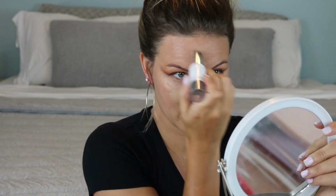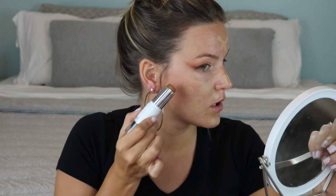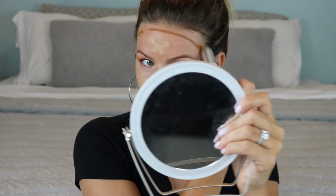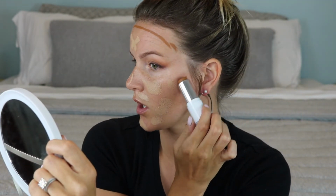That feels really great. Okay, so for foundation today, I wanted to mix between these two shades of the Maybelline Superstay foundation sticks that I have. I have two shades, and one's a little light and one's a little dark, so it's like, let's do a little Scott Barnes action. If you know what I'm saying, then you know what I'm saying. I'm just gonna put this one more in the center and the other one more on the outer. Then I'll take the darker one, do a little of this number.